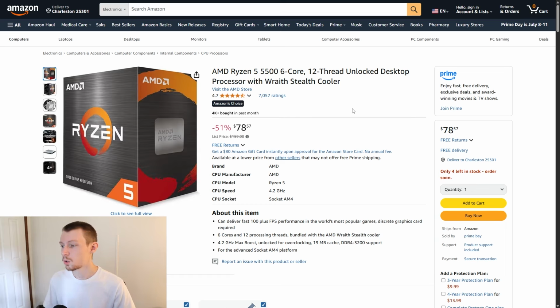The final CPU on today's video is going to be a little bit older one. This is an AM4 CPU, so keep that in mind that you're buying the right platform, depending which one you have. All the other ones were AM5 for reference. So this one's a generation older, so it's at end of life. But if you are building a truly budget PC build, this is still a really good value CPU at only $78 right now. Really solid reviews at 4.7 stars, over 7,000 ratings.